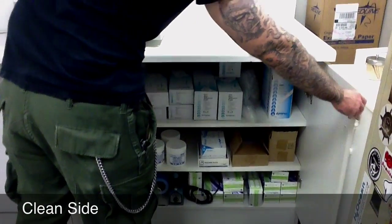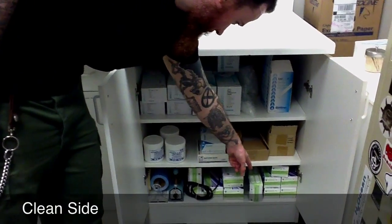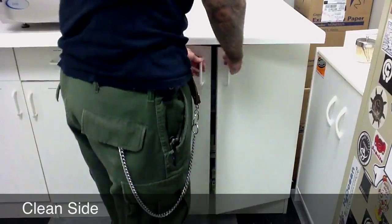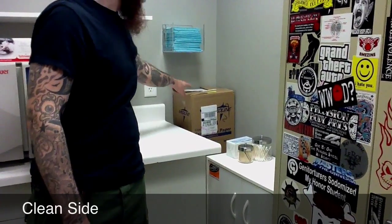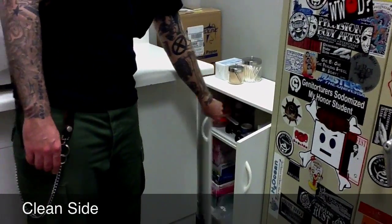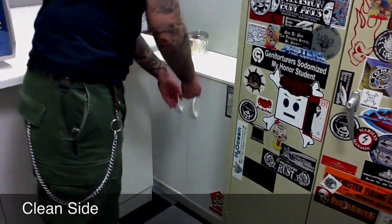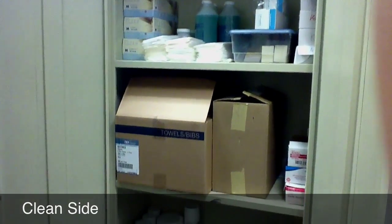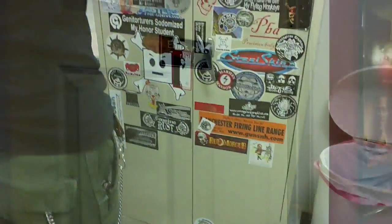Under the packaging counter we have bulk supplies for tattoo and piercing, as well as our packaging supplies for non-contaminated items, such as jewelry and needles. We have some dental bibs, spare exam paper, and in this cabinet we keep our anodizer as well as anodizing supplies. We set those up on the packaging counter when needed. In the metal cabinet, more bulk supplies. We have some PPE aprons, gloves, bibs and razors, disinfectant, and H2 Ocean.